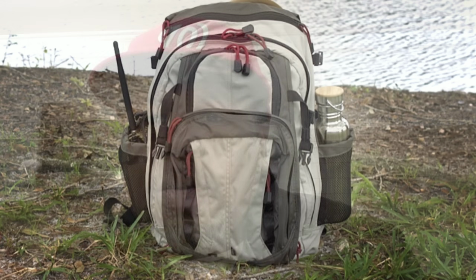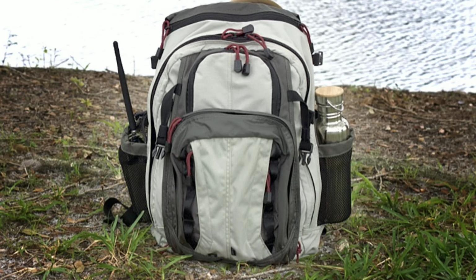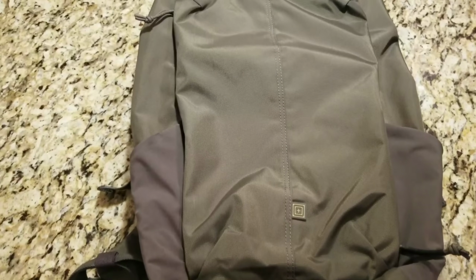So they started out with their Covert. That was one of their first jumps into the Grayman style of backpack, which wasn't really my flavor, even though it was less tactical than, say, the Rush 12 or the 24. It was still kind of odd looking. But recently they've listened to their customers, and you can tell they've gotten a lot of feedback, and they're now producing a great product.